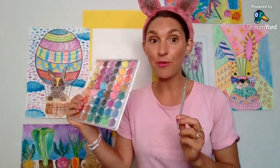I want you to hold up your paintbrush. This is our beautiful tool that we're going to be using for our artwork. I have my paints here. These are watercolor paints. I've got lots of beautiful colors. So whatever paints you have are going to be perfect with your paintbrush. I've got my water jar as well, ready to go. And you guys can use either oil pastels or crayons. Either one. And that's what we're going to start with. Oil pastels or crayons are perfect.